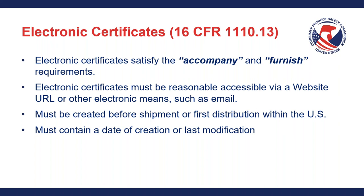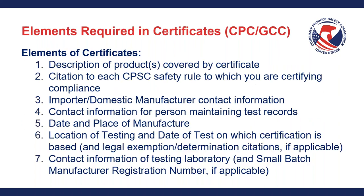It must be created before the shipment or first distribution. That's really important to stress that again. And it must contain a date of creation or last modification. So you want to have creation dates on your certificates. That's really important to be doing that.